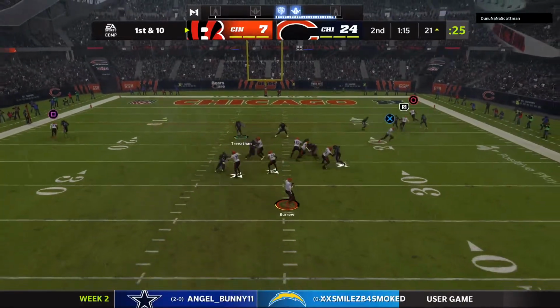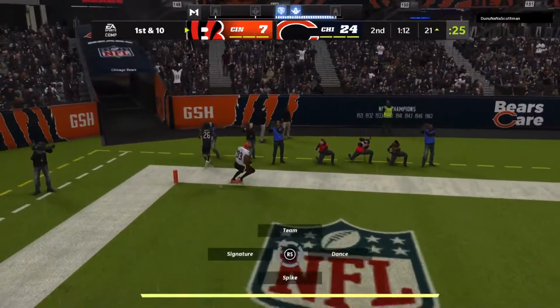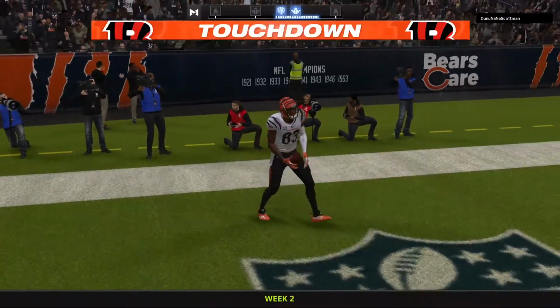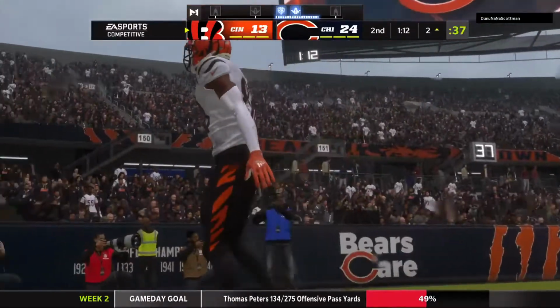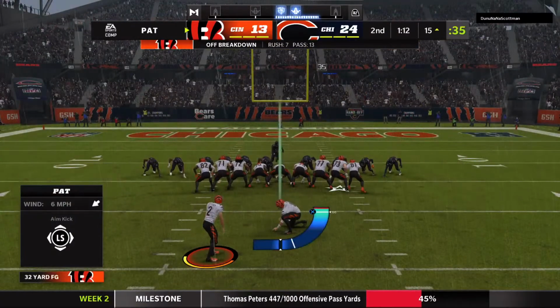Throwing now, Burrow on 1st down. He's going to go up top for the end zone. And that'll be caught. Touchdown, Bengals. It's Tyler Boyd. Tyler Boyd, his 1st touchdown here of the new campaign. And the Bengals are able to cut into this lead.